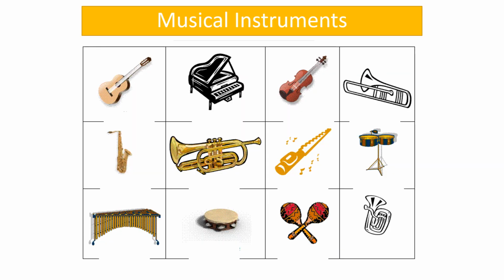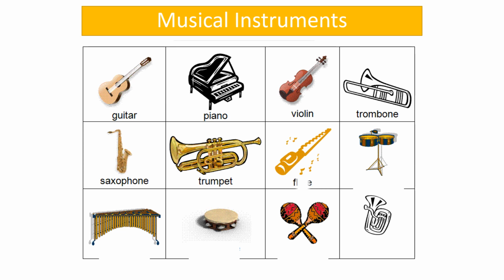Alright, we have come to our final question, musical instruments. Let's see if you have all these musical instruments on your list. Right, number 1, we have the guitar, piano, violin, trombone. This is called the saxophone. This is a trumpet, a flute, drums, xylophone, tambourine, maracas, and also the tuba.